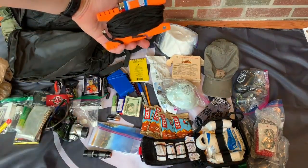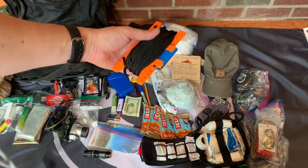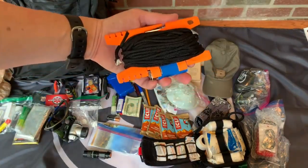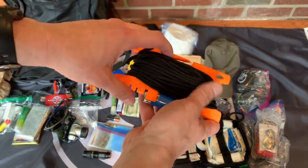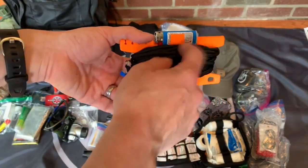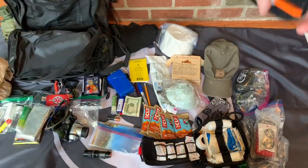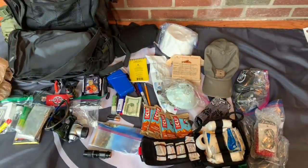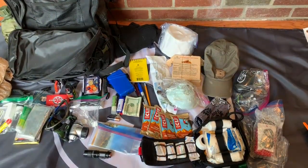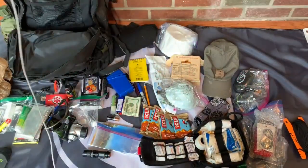This is paracord. Very important. You could use cordage for really just about anything. And this spool tool has a blade here to cut it. It also has a holder here for a lighter. And as you can see, I have a second lighter here, going again by the 2 is 1, 1 is none mantra. Let's see what else I have inside this kit.